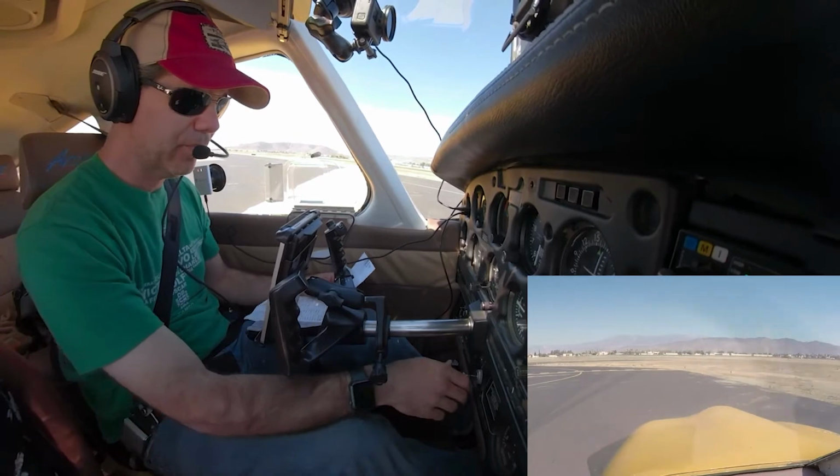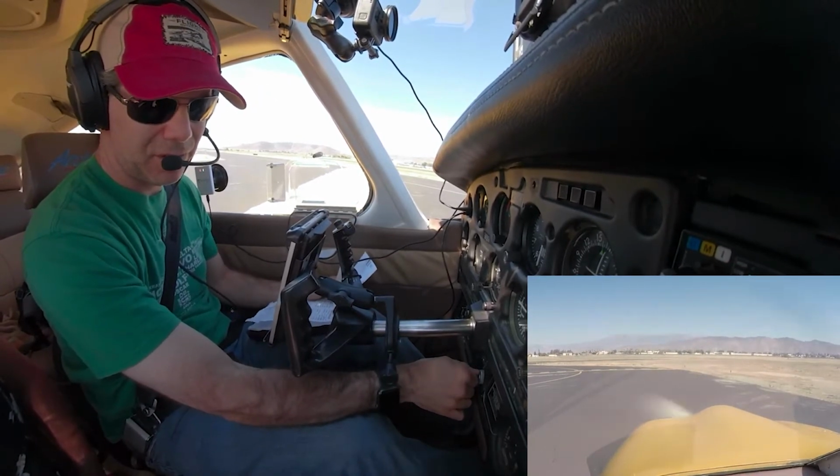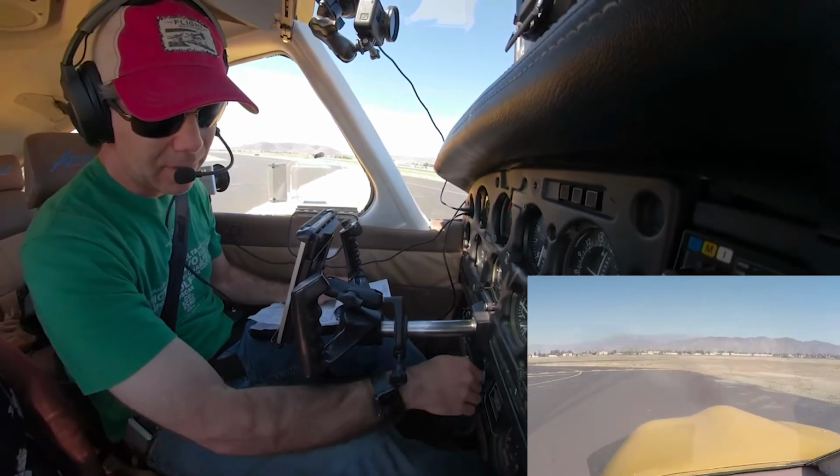Human traffic, Sheriff Helicopter Rescue 9 on the go from Left Sheriff's Pad, westbound departure. That looks good. You guys heading out to Elkhorn? Boat. Right.